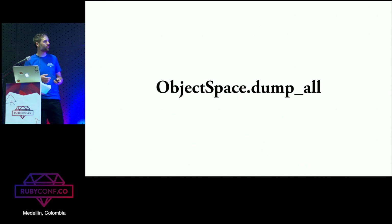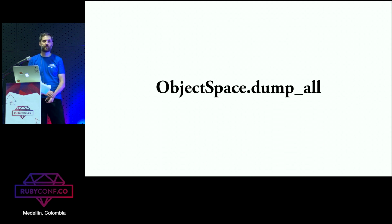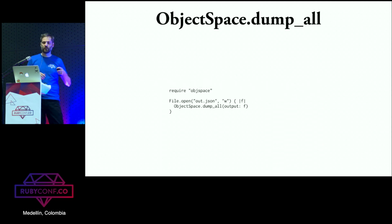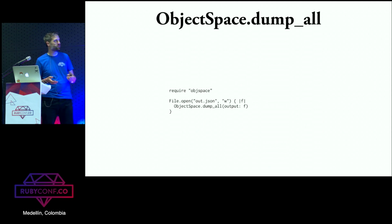The first one I want to look at is the easiest one, I think. It's called ObjectSpace.dump_all. This is available in your Ruby today, I think as of Ruby 2.1 or something. So you can use this today. And all this does is it dumps all of your objects to a JSON file. Everything in memory, it just dumps it out to a JSON file. So here's an example of usage.